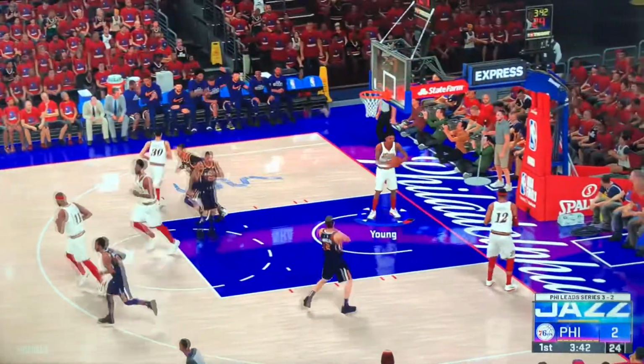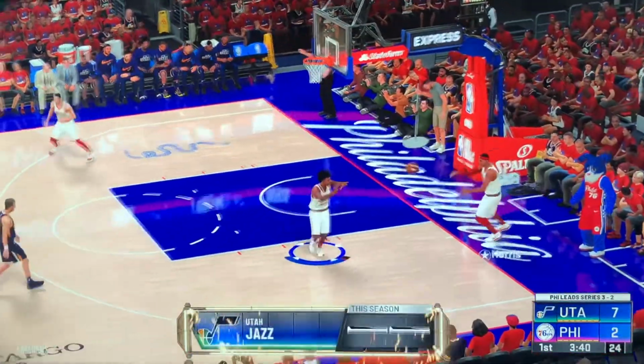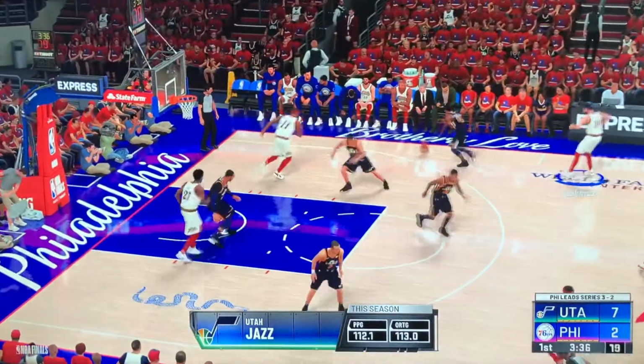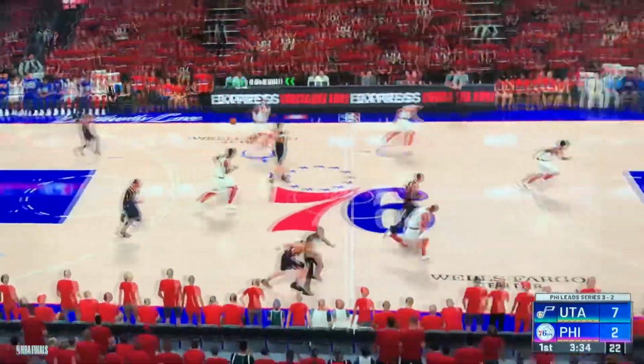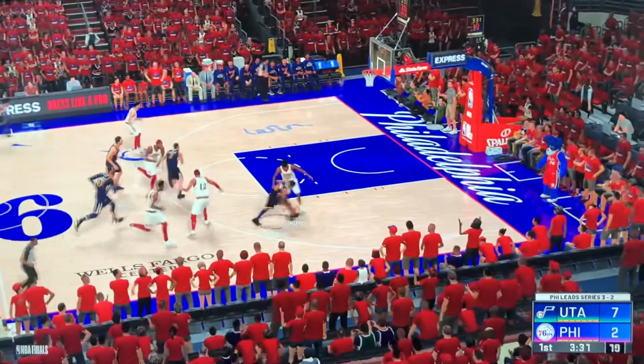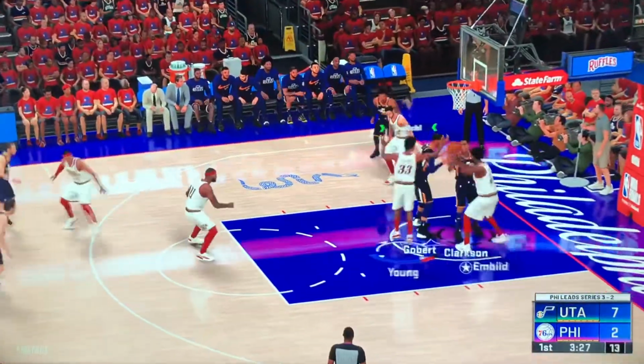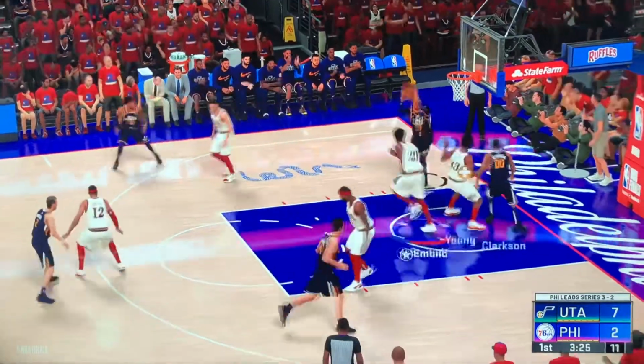Shots good by Clarkson. This is why you like the size in the backcourt, if you can get it. I mean, Clarkson able to take the hit and complete the play. And here in the first, approaching 3 minutes played. Pass to Gobert. Sinks that one from the post.